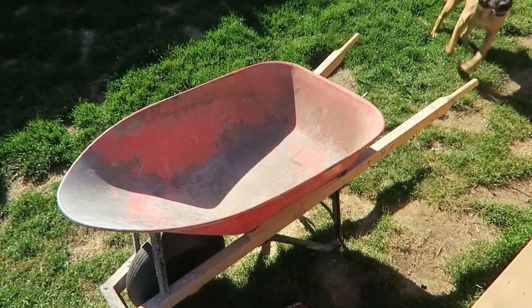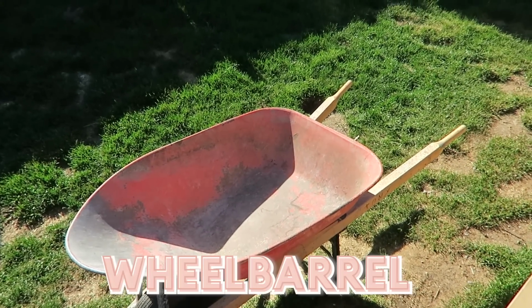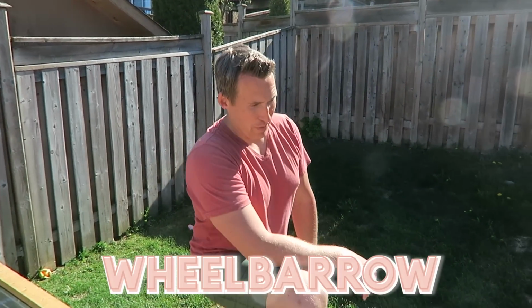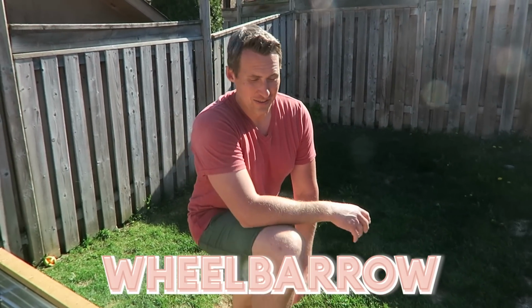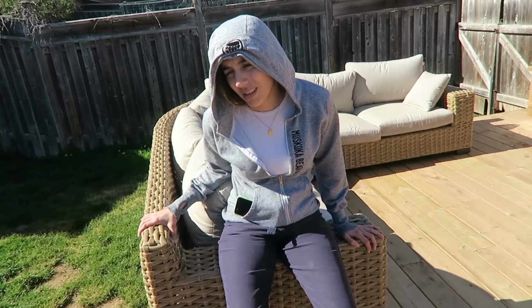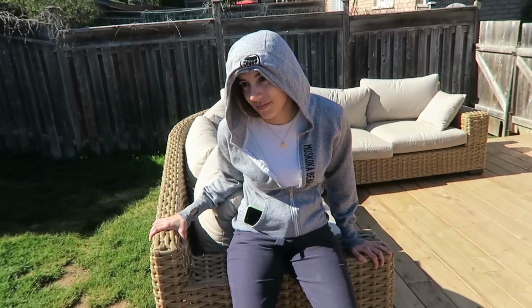We got the wheelbarrow, which I just found out it's not wheelbarrel, it's wheelbarrow. Did you know that? Wheelbarrel, that's what I call it. Oh, barrow. I still don't know. No, it's not barrel. It's B-A-R-R-O-W. Wheelbarrow. Hey, Chloe.